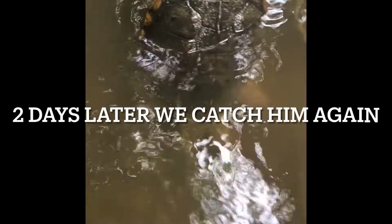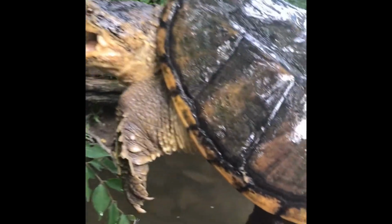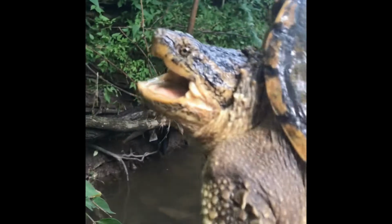We came back another day and we found that snapping turtle. He's only holding by the tail because he's in the water. He's not putting too much weight on him. But look at this guy. Look how beautiful he truly is. Look at all the yellows. Imagine with all that algae gone. Dude, this guy is probably just banging with color.